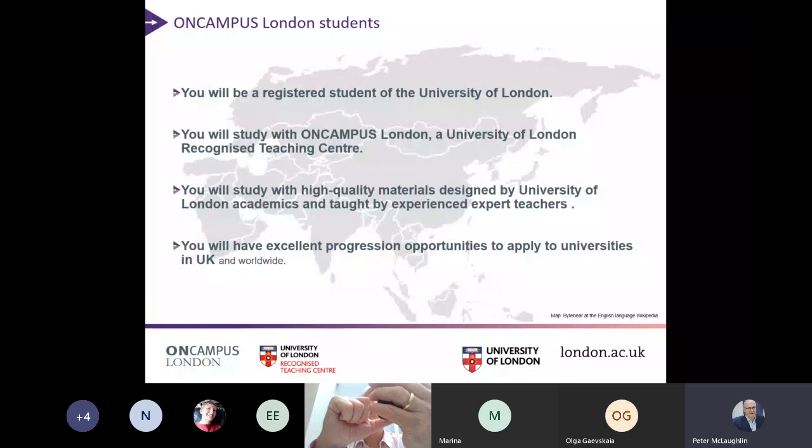So students registering with us as on campus London also register as a student of the University of London, which gives them special benefits and privileges within the domain of University of London worldwide, access to the Senate Library, etc. They study with us next door in Birkbeck, and they also have their own ID cards and membership of Birkbeck University Library and so on. But the programme also gives them opportunity for access to other parts of University of London and to other libraries and research and also lectures too, which I'll expand on.